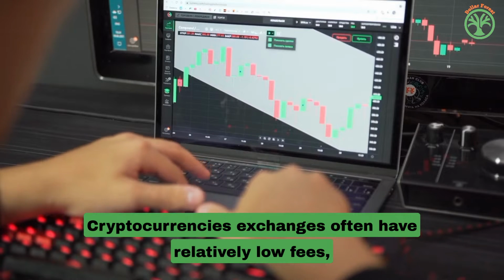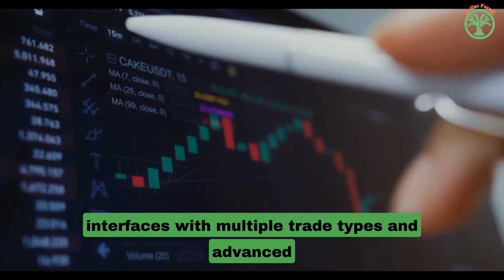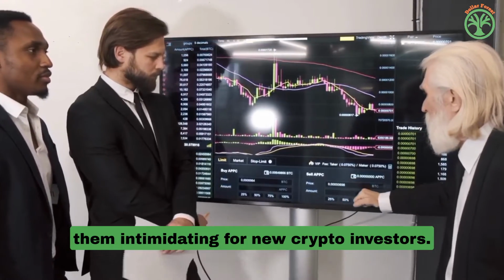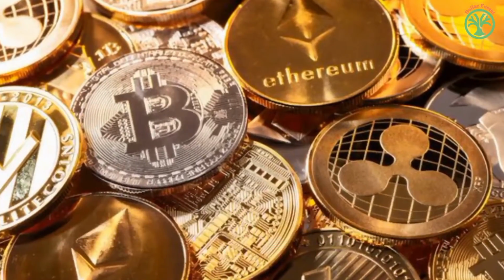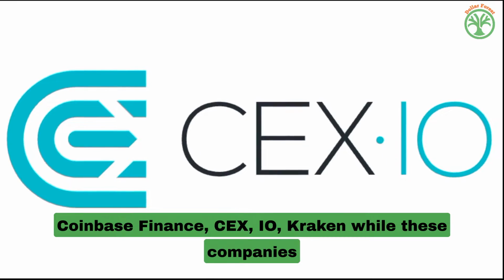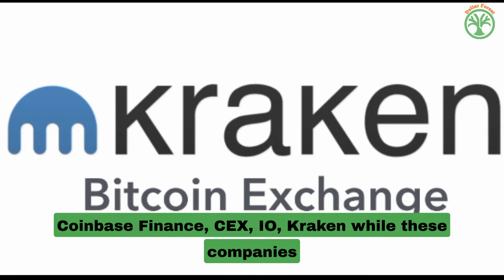Exchanges often have relatively low fees, but they tend to have more complex interfaces with multiple trade types and advanced performance charts, all of which can make them intimidating for new crypto investors. Some of the most well-known cryptocurrency exchanges are Coinbase, Binance, CEX.IO, Gemini, Kraken.